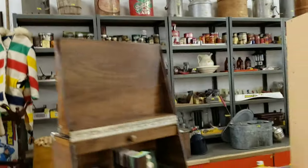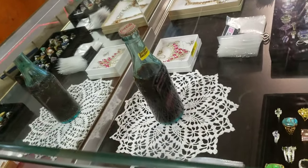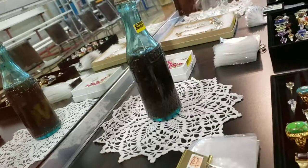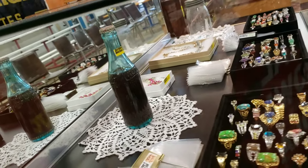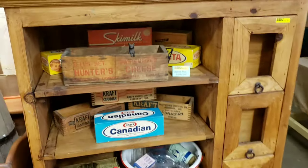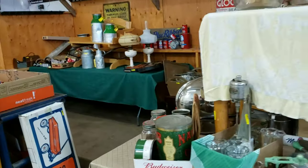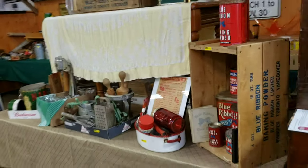The general store. We have jewelry. Now, do you remember the blue Coke bottle from the beginning of this video? I'm really excited to see what this does. Completely unopened with fluid or Coke still in it, so that's really cool. Coins and currency, even for today. Just amazing collections. There's dairy, there's confectioner tins, there's cheese, blue ribbon, just incredible.